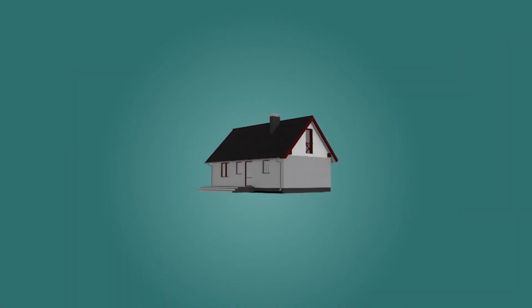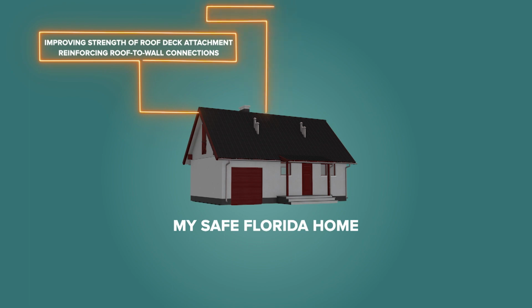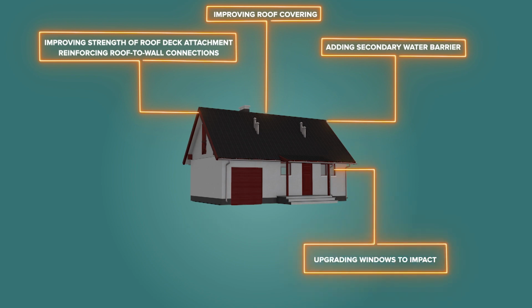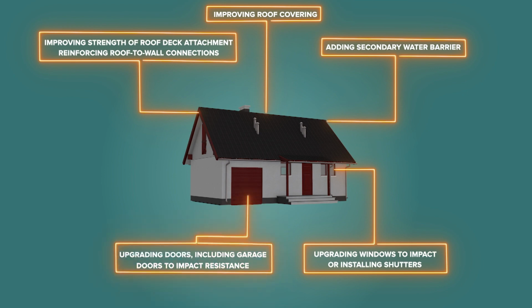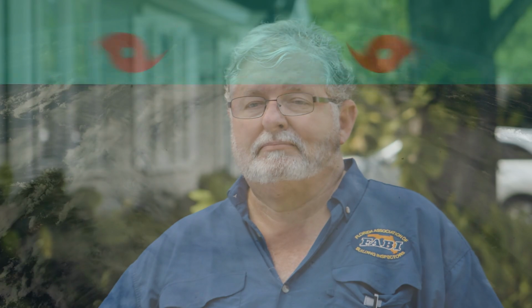The My Safe Florida Home program upgrades include reinforcing roof-to-wall connections, improving strength of the roof deck attachment, improving roof covering, adding secondary water barrier resistance, upgrading windows to impact resistance, or installing shutters, upgrading the doors, including the garage doors, to impact resistance. Coming up, it doesn't take Glenn long to find trouble. This home right now, if we had a hurricane today, it wouldn't be ready for it.